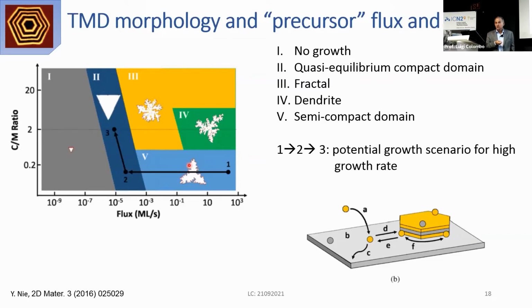Because when you have a dendritic structure, you can have very high growth rates, but you also tend to incorporate many defects associated with these fractal shapes. And obviously you would like to have growth where, as I said before, you have a single seed and you just intentionally grow on the edges of these seeds. And personally, I think that certainly graphene grows like that, and hBN grows like that.